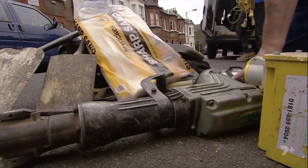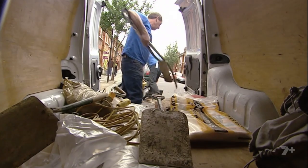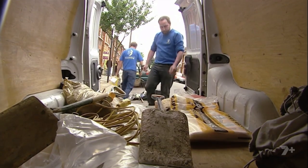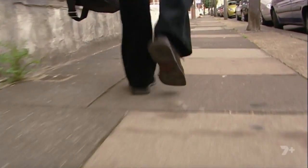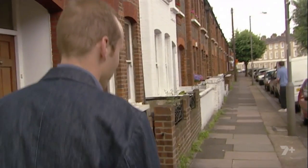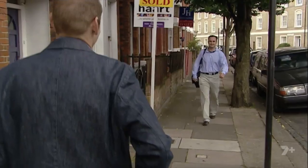A team of builders arrive, and Jonathan's architect, Leon, is there to oversee the excavation. But getting their agreement to dig the hole hasn't come cheap. £2,000 to dig a trial hole. Sometimes with these things you literally have to throw money at it to resolve the issue.